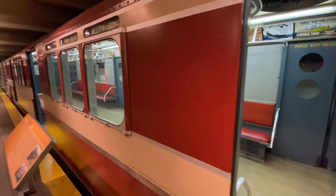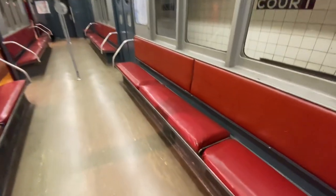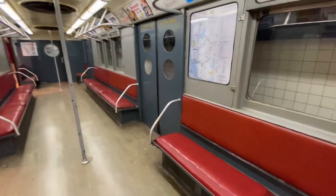The RRT. R15 1950 train, right here. Let's try these seats. Plush red seating. Let's see if these are comfy.